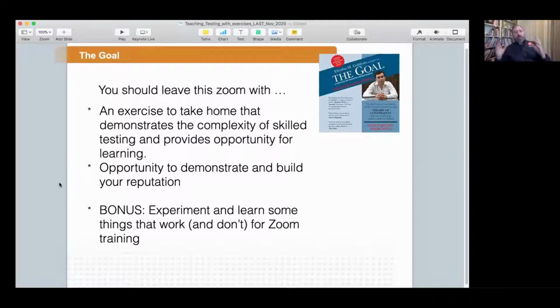Right, so you're going to get an exercise to take home to demonstrate the complexity of skilled testing. So you'll be able to give it to your team, and they'll be able to run it, and people will do better or worse based on their actual skill. And they'll go, huh, weird. It's like testing is something you could be good at, that we could appreciate, that we could maybe compensate more, or you could teach. And of course, you'll be able to find bugs.